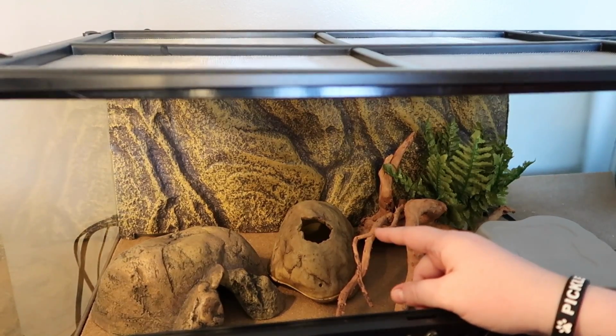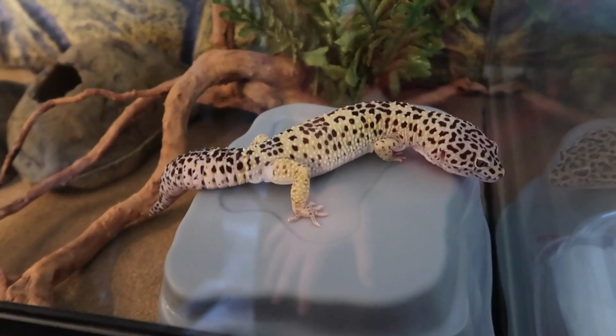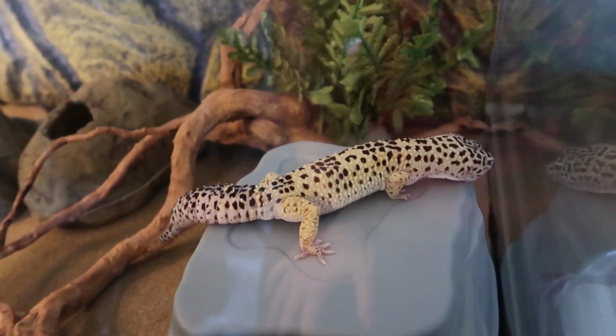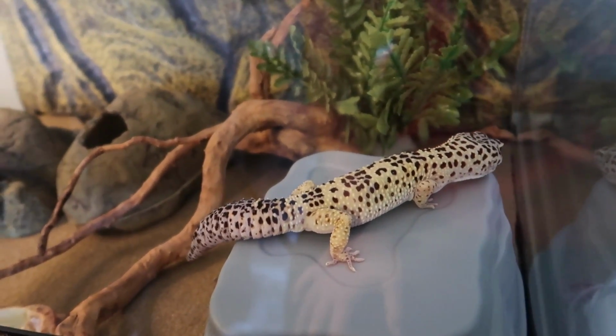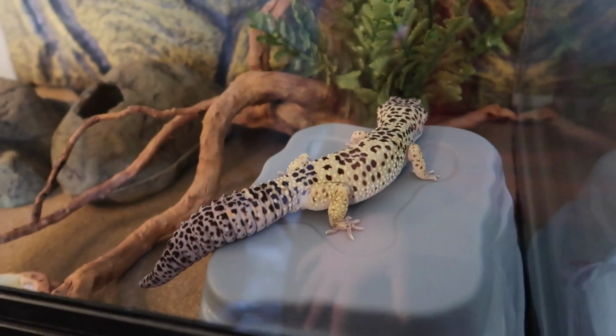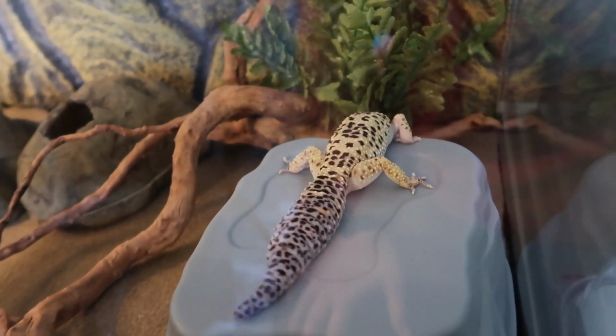So I'm going to go ahead and grab Pablo now and we will put him in his new cage and see how he likes it. So I just put Pablo in his new enclosure. I actually didn't film when I transferred him over. I'm not sure if I've mentioned, but he is very skittish right now. The other day I tried to get him because he has a little bit of stuck shed on his toes that he needs some help with, and he did try to bite me the other day.